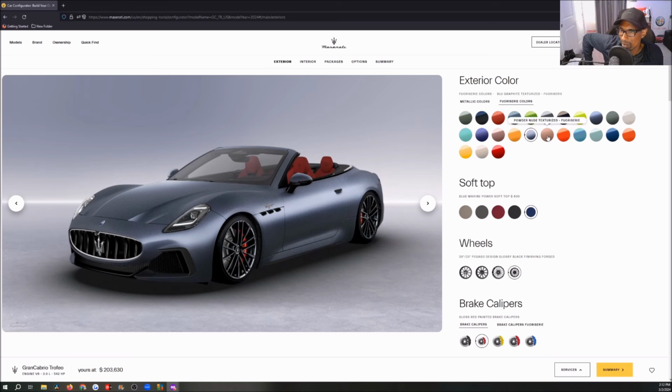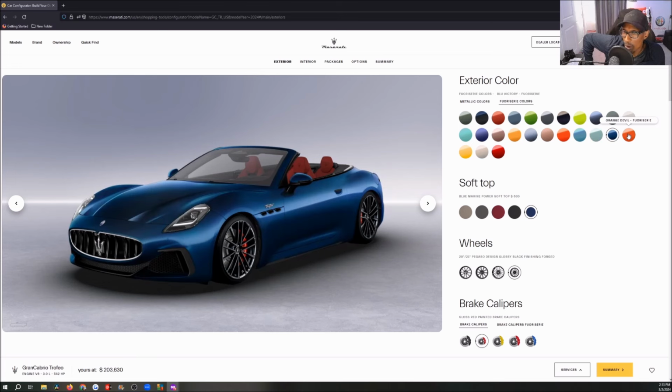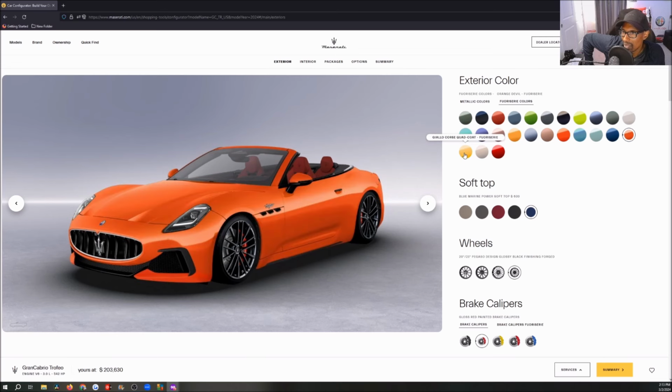I haven't seen that in person. Powder Nude texturized. Then you have Orange Glow. I would love an MC20 in this. Aqua Rainbow. We've seen Aqua Rainbow in a couple of pictures. We've seen this one in person, Aqua Marina, on the Primacere edition of the MC20. Yeah, on the MC20 Cielo, that color is so good. Blue Victory. We also have Orange Devil. We have Giallo Corsa Quad Coat. Ooh, Quad Coat. Oh yeah.